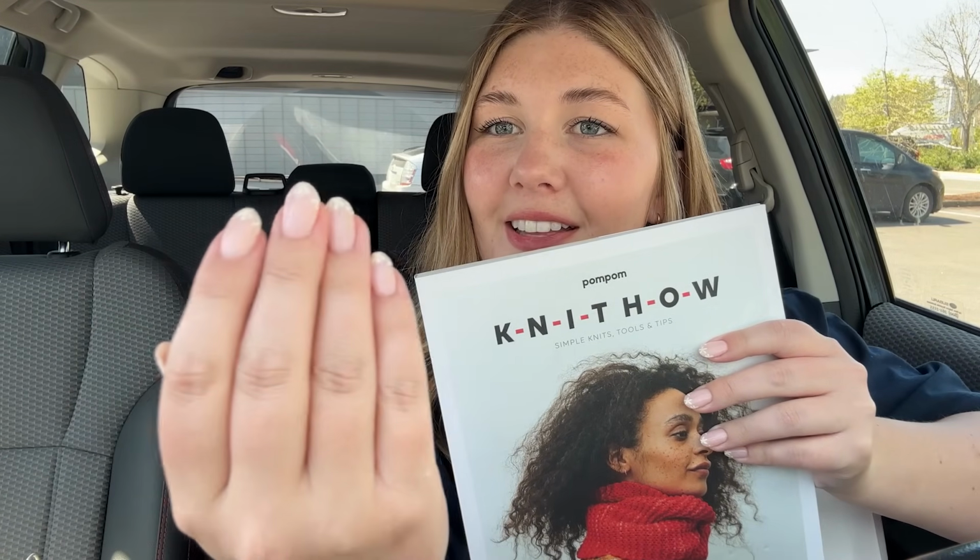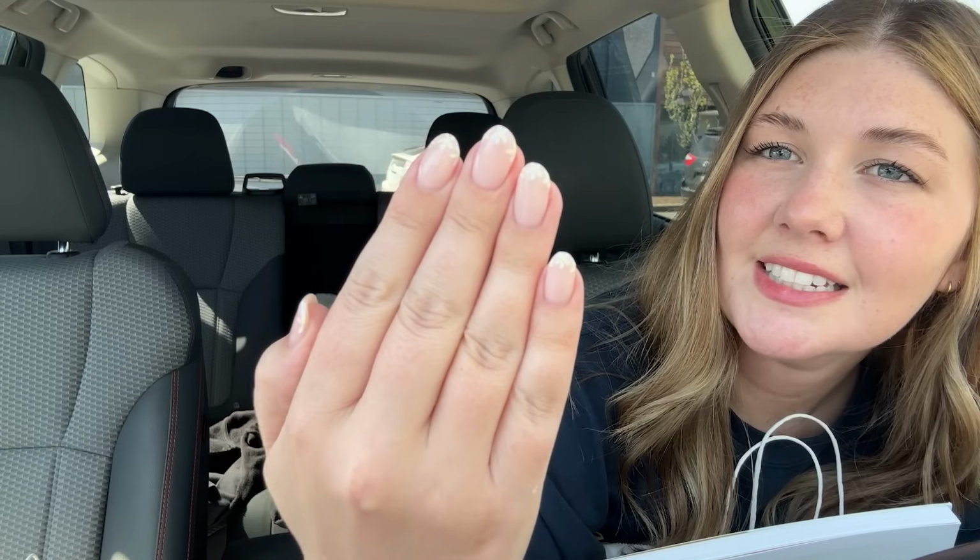I also did go have my nails done and I love them. I feel like they turned out so cute. They're like little kind of Frenchies, but flowers. Anyway, I'm obsessed with them. I feel like they're nice and simple. These are my tutorial nails when I film the Sandra skirt tutorial next week.